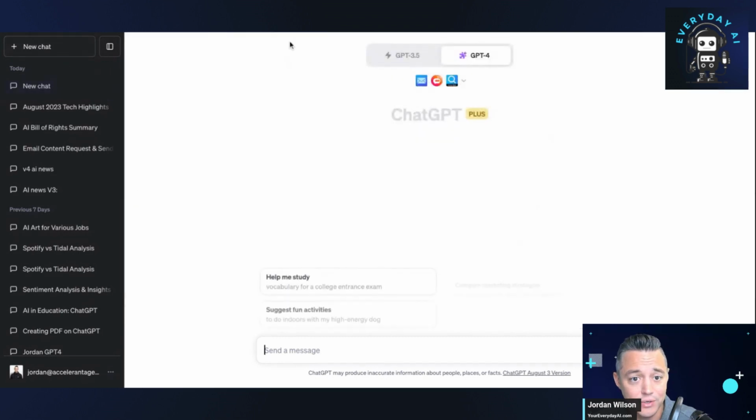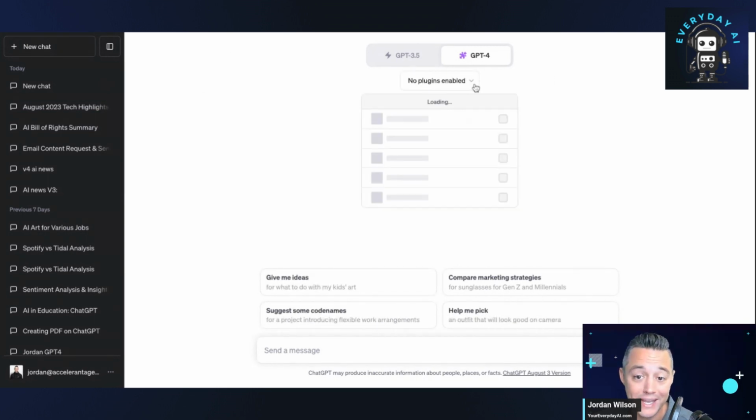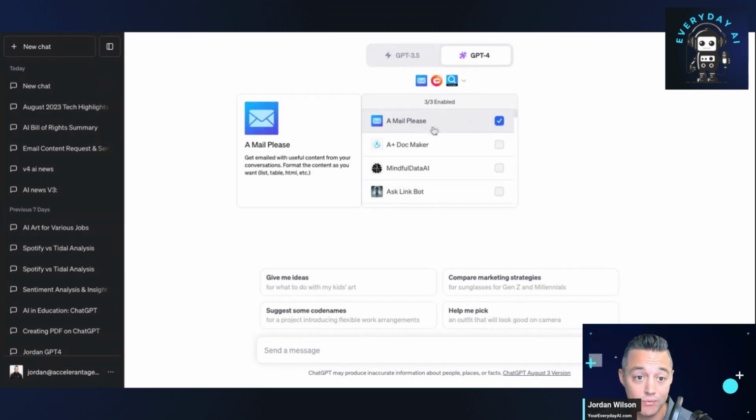But instead, you could do this. The plugin that I'm talking about today that can really help is called Mail Please. Essentially, once you connect it, so you have to create a free account and connect it to your email, you can send yourself all of the information from ChatGPT straight to your email. So let's jump back into this and see how it works.